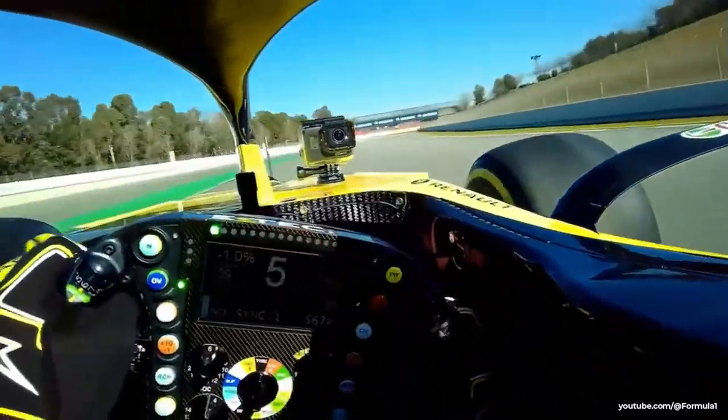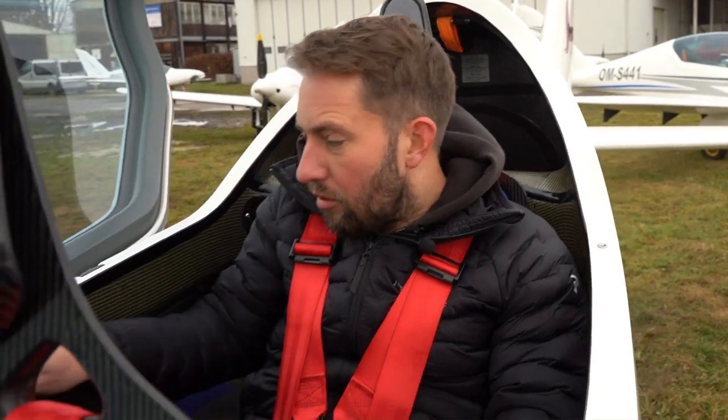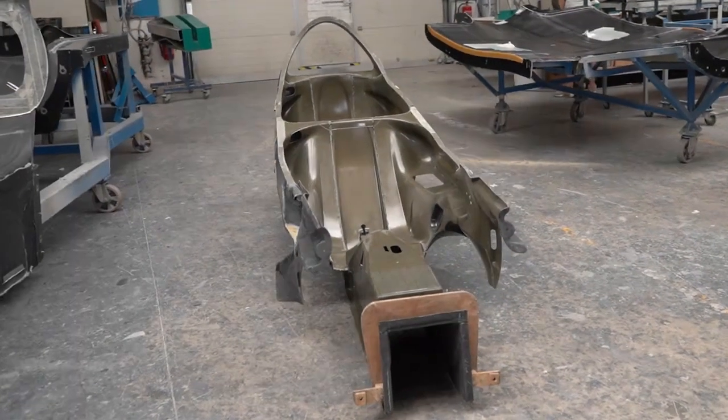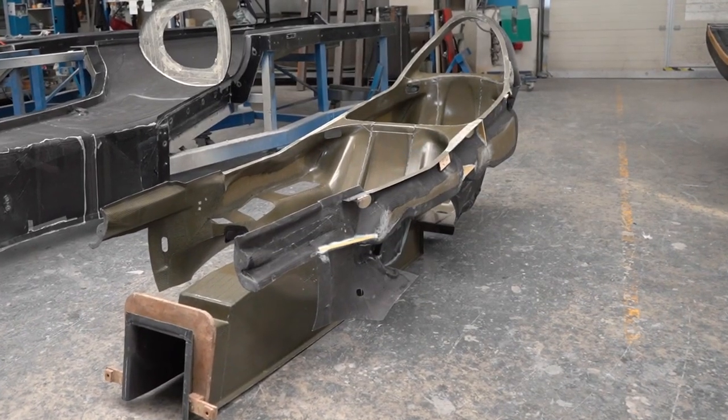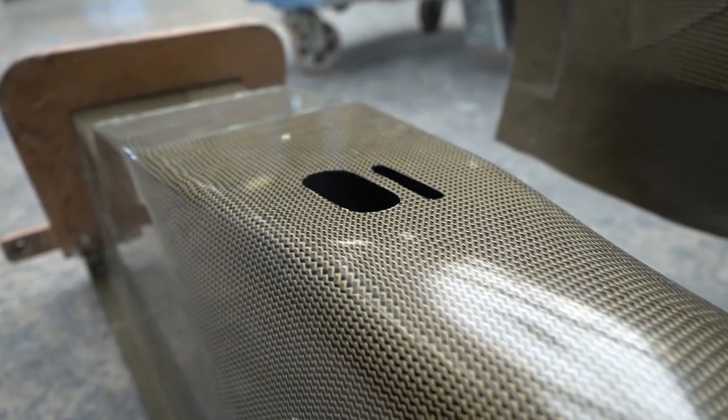From Formula 1 racing cars, we borrowed the concept of a cage that protects the crew in case of an accident. This part, produced out of Kevlar, is one of the most complex passive safety features we use in Shark.